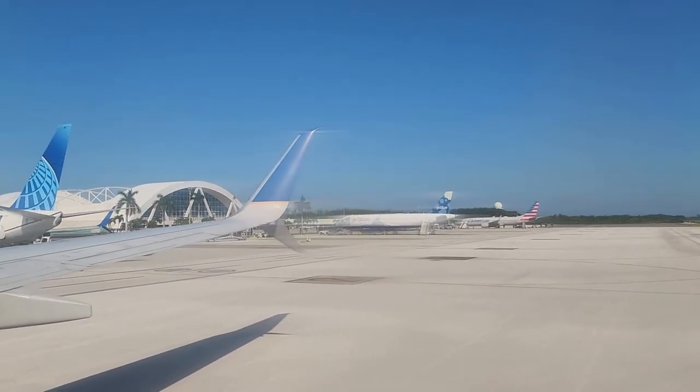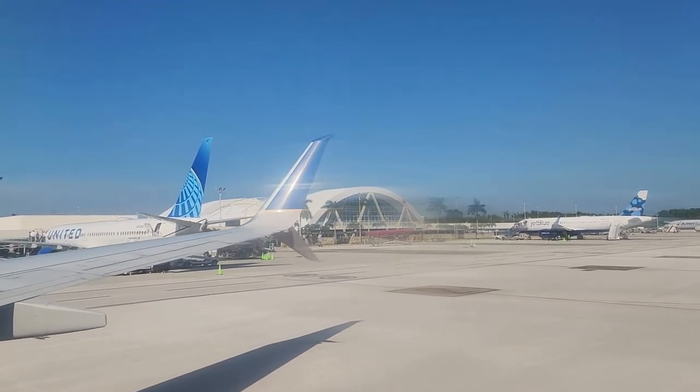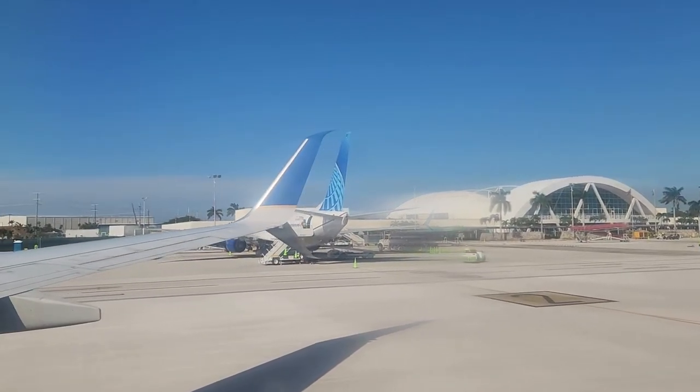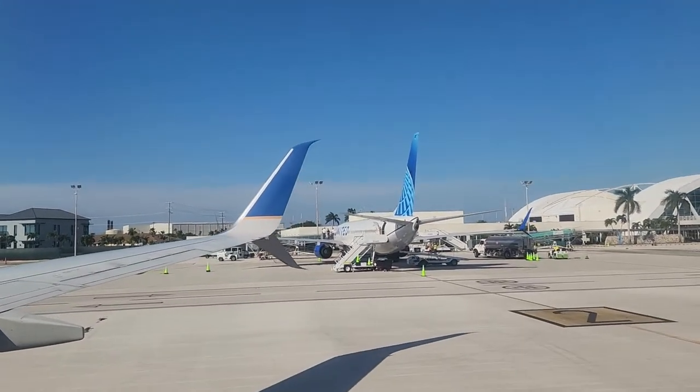To fasten, slide the metal end into the buckle, tighten by pulling on the loose end of the strap, and lift the buckle to release. In case of any unexpected turbulence, please keep your seatbelt fastened even when the seatbelt sign is off. Please take a moment to look around this aircraft and familiarize yourself with the aircraft.